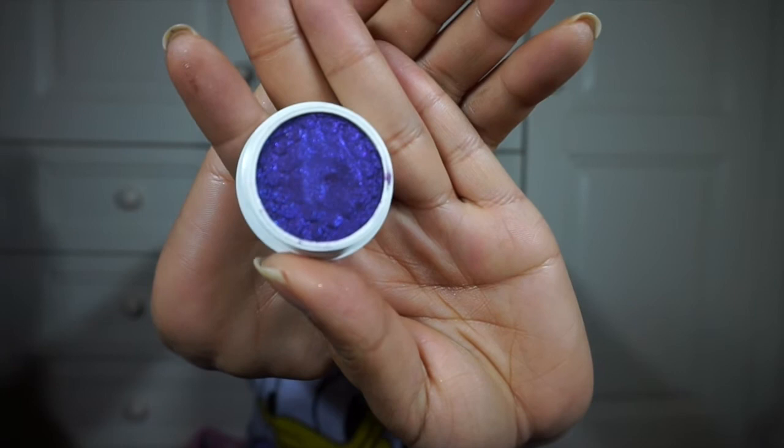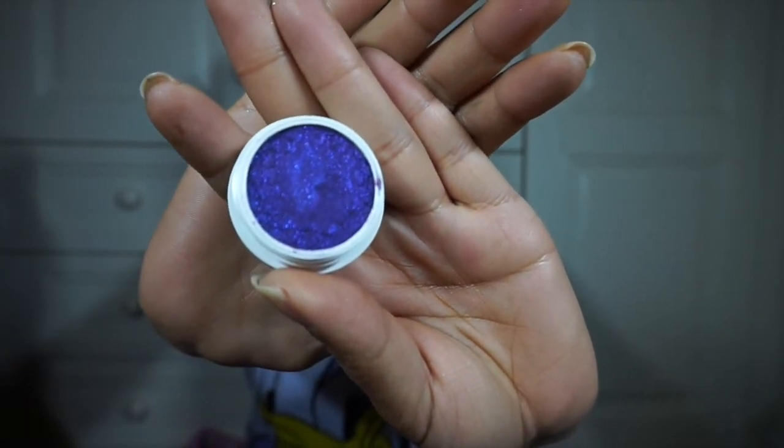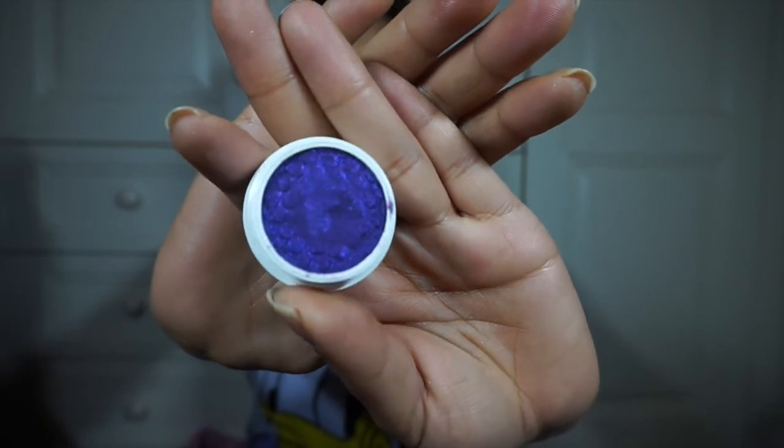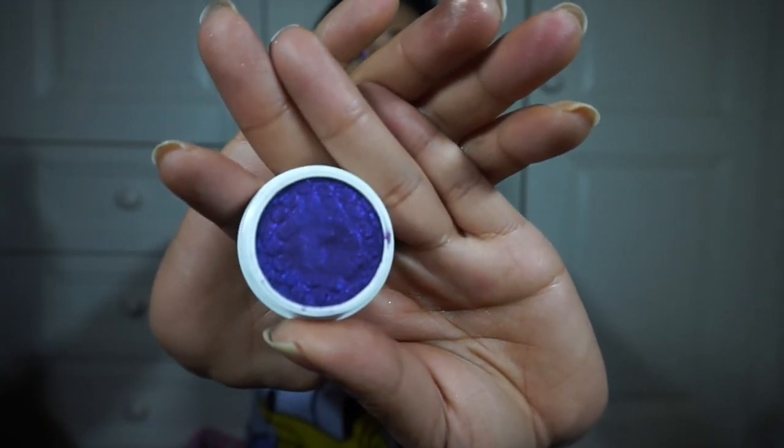Now this one is another really unique, amazing shade. It's called Lace. And it's a deep blue violet colour. And that's what I'm wearing on part of my eyes today that you can see.